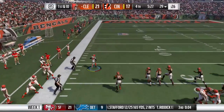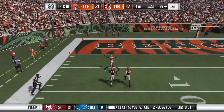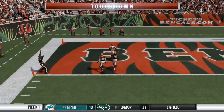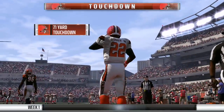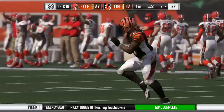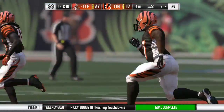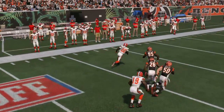And they'll run it here. And an alley to run. He's at the 40. Past the 20. And all the way in. Touchdown, Cleveland. A big play there. 70 yards. And the Browns add on to their lead. And that run massively increased his production in this game, and now he's over 100 yards.